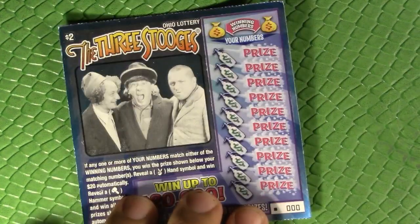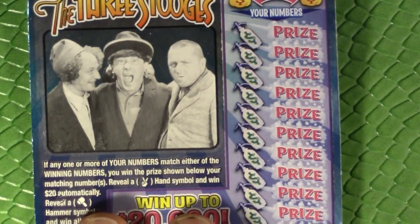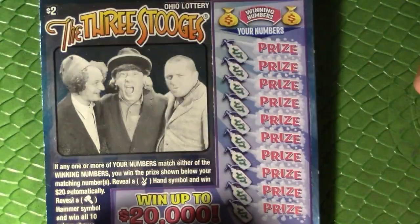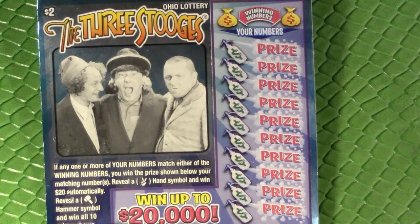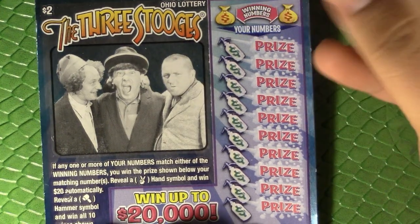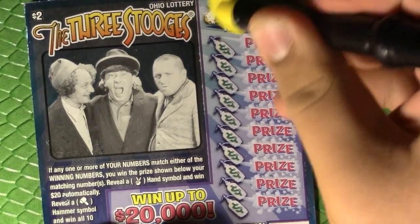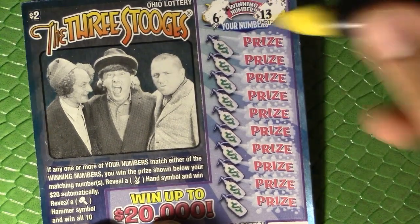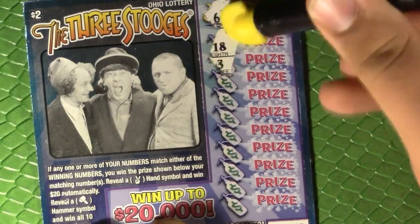We're just going to try and fly through this a bit. We're zoomed in a little too much. There we go. I do love the Three Stooges. They're one of my all-time favorite shows from when I was younger. Oh, these are sticky. I thought these would scratch easier. These are sticky scratchers. 6 and 13.